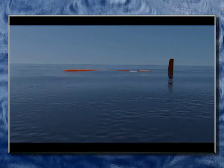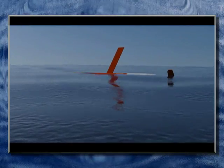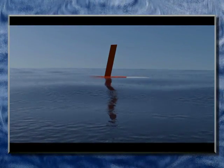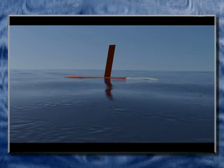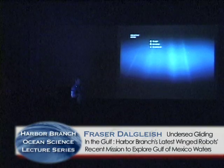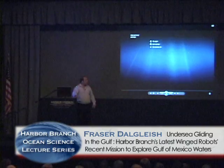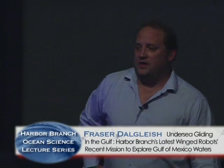Then when it comes back to the surface, after doing multiple dives before surfacing, which is a strategy you have to use to fight strong currents, because currents tend to be stronger on the surface, it can acquire a GPS fix, so it knows its position relative to where it should have been. It can also send data back from these dives so that people in labs and offices can use the data immediately. They don't have to wait to recover the vehicle.